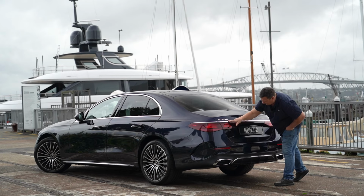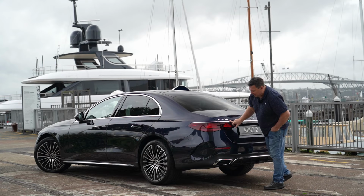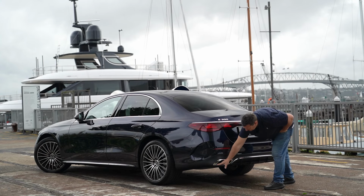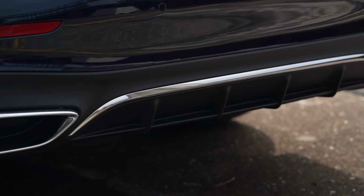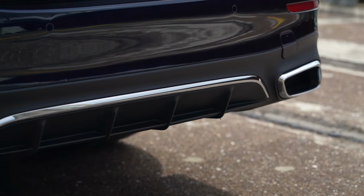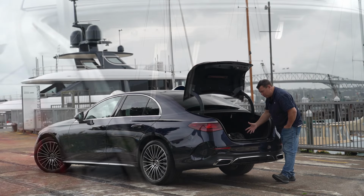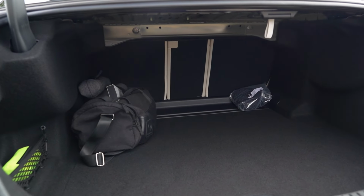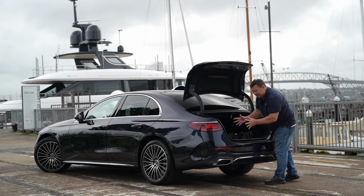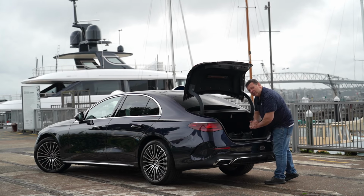You've got the E300 badging, making sure you know what model you have, and this is where the exhaust pipes should be, but they're not there because they're hidden under the bottom here. The tailgate opens up to 540 litres of boot space, so well, there's a monster. So it's probably one, two, three lots of golf bags or a very large child, so plenty of stuff to fit in there. Let's look under the bonnet.